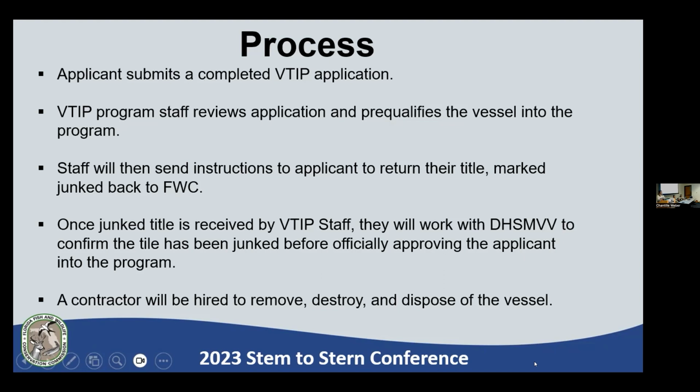Once we get that title back, we will take that title to DHSMV or we'll work with the Coast Guard. We've also had vessels titled in other states that wanted to be a part of this program. So we would do our due diligence to work with those other states to cancel that title as well. That doesn't make it where they can't participate. So once that title has been junked, the vessel is completely eligible for the program. Now they are fully approved and in the program for removal.